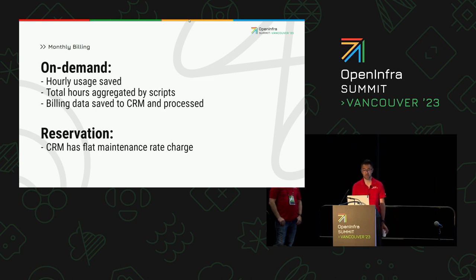Basically, we put variable hourly usage in the billing system for our on-demand users, and the reservations get a static flat rate that they're charged. Out of all the technologies that we use, the CRM system is the only system, at least right now, that is not open source. I'm guessing that will probably change within the next year or two, just because our license is probably going to expire and we'll have to move on to something else. But yeah, we really, really heavily use open source technologies to do all of this.